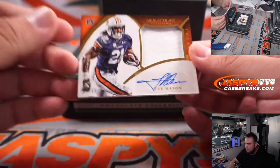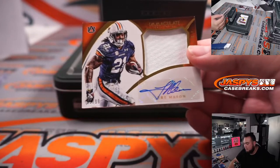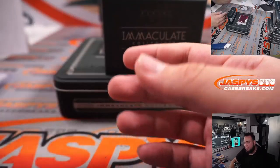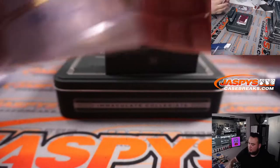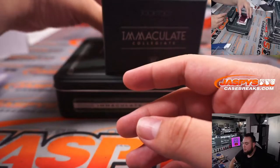Our first patch autograph is Trey Mason, 69 out of 99. Out of Auburn. 9 going to Johnny. We have a Max Williams, RPA 2 color patch. 14 out of 99. That's 4 going to Jonathan.